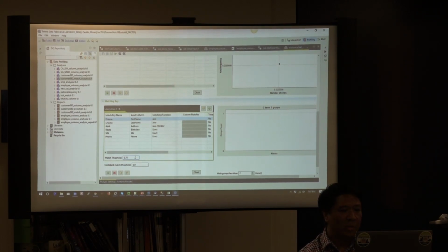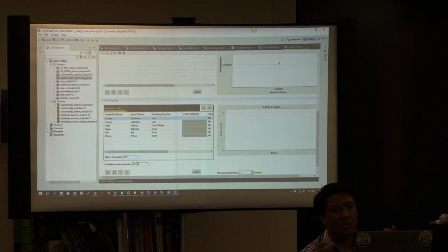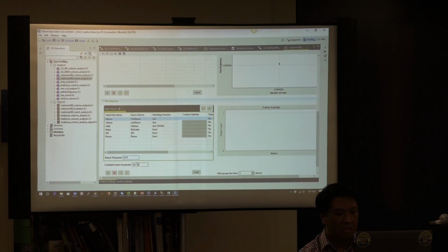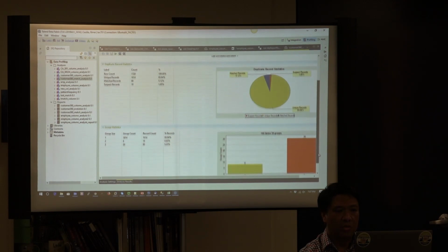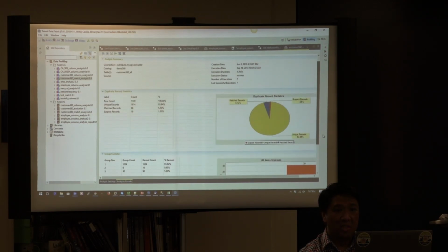Then there's the range between 0.75 and 0.9, which would be in between, where I may want someone to manually take a look at it. So when you look at the analysis results, it'll give you suspect records, match records, unique records, and so on. So it'll give you those statistics.